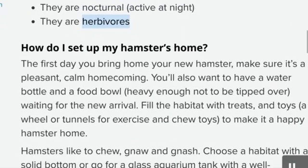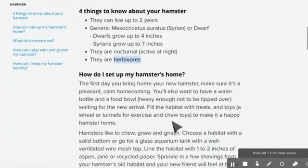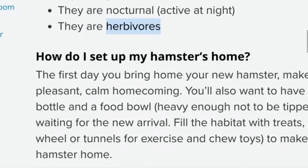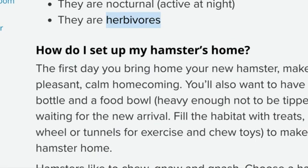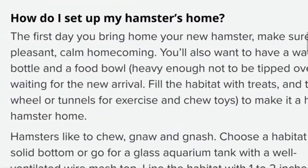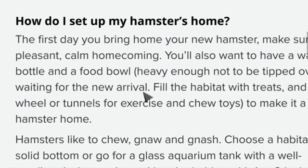How do I set up my hamster's home? The day you bring home your new hamster, make sure it's a pleasant, calm homecoming. Okay, so what they're trying to say about this is that you shouldn't be putting it near the TV or something loud like that. And you also want to have a water bottle and a food bowl. Always have access to water. Heavy enough not to be tipped over. Waiting for the new arrival.